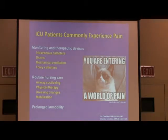So ICU patients commonly experience pain. You go in the ICU, we're saving your life, but it's actually a form of torture. You have monitoring and therapeutic devices, you have IV catheters, there are drains. I already said the mechanical ventilator actually causes pain. And finally, Foley catheters have been independently associated with agitation and delirium, just having them in.